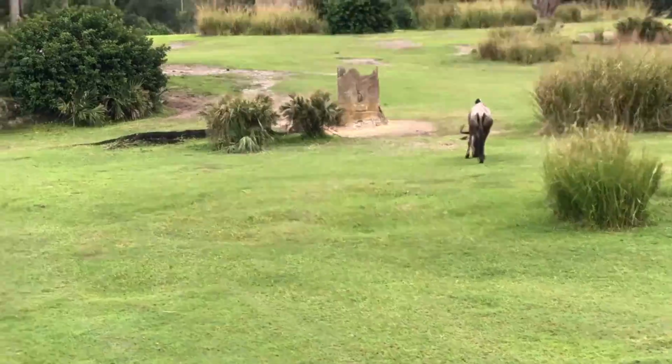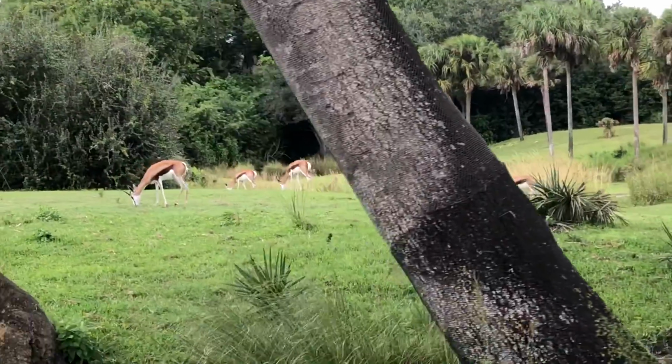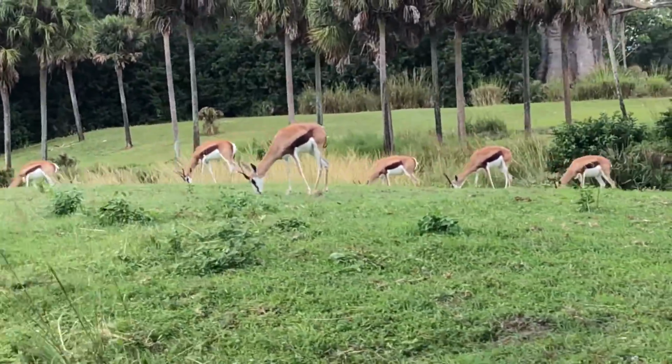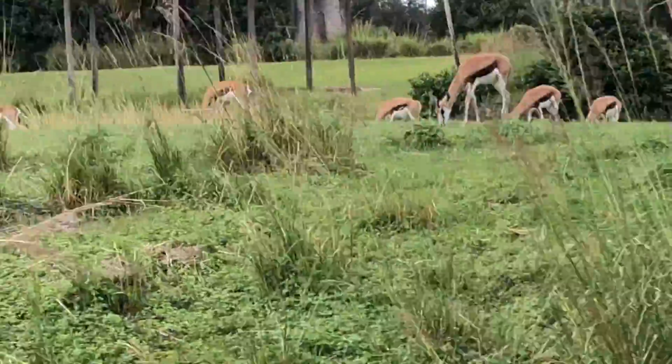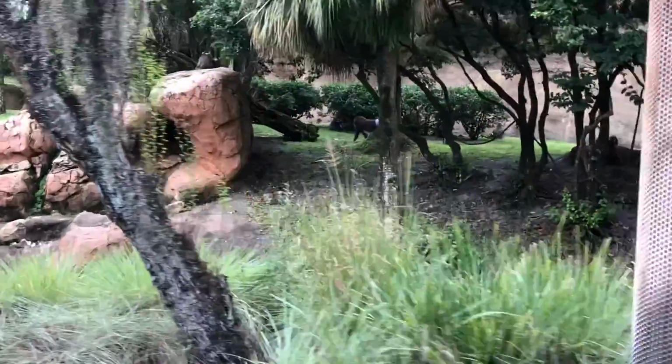And a group of zebras is called a dazzle. A dazzle of zebra. Another view of the springbok. The springbok, on top of being able to jump really high, also has markings on their faces. Those markings actually get brighter as they get more excited about something.